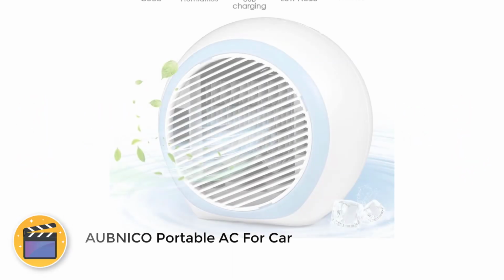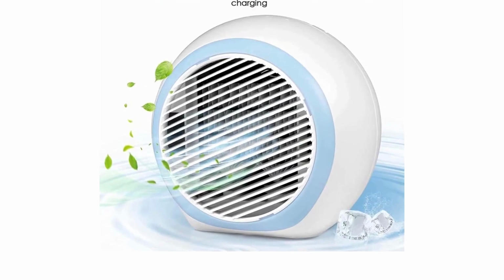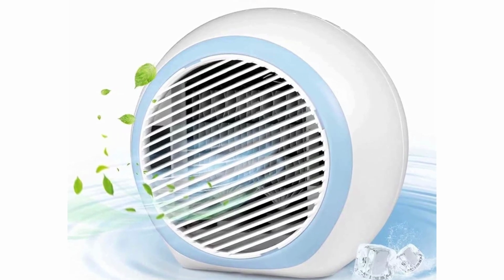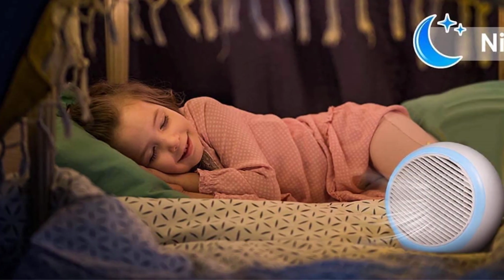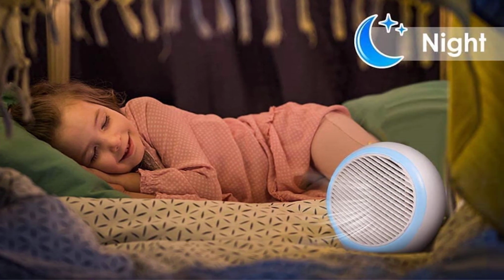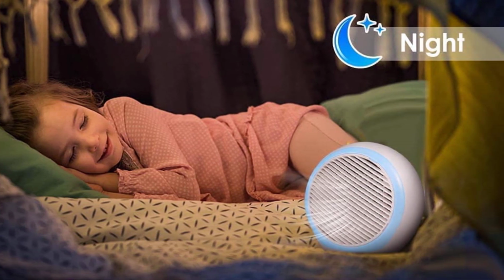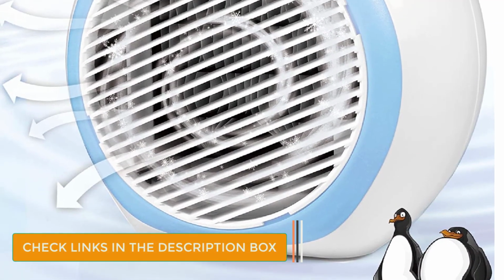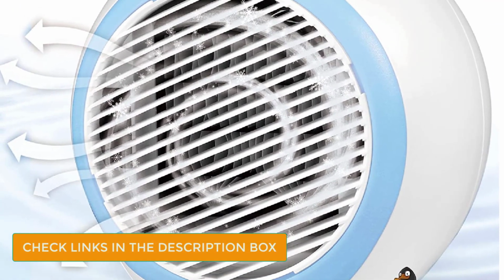Number 1. Optical Portable AC for car. Optical is one of the well-known brands for its affordable range of portable mini air conditioners. They manufacture and design compact units and also some essential accessories. This mini air cooler is designed to be compact, eco-friendly, lightweight, portable for individual use, and easy to carry around. It is great to use for cars, basements, bedrooms, workspaces, offices, gyms, or outdoor picnics.